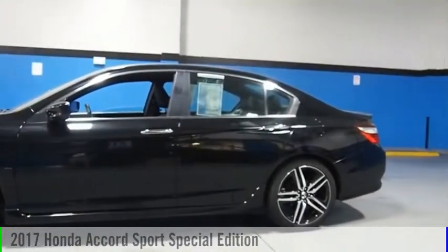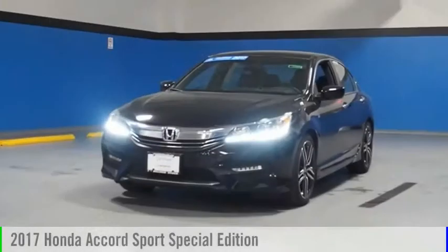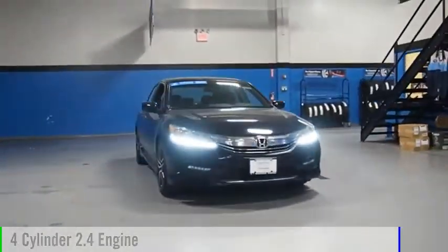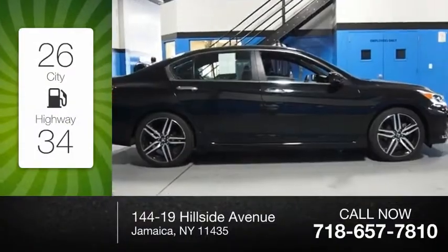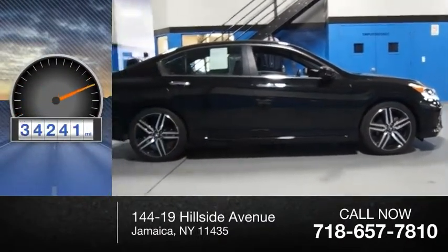Stop by and take a look at the 2017 Accord. This vehicle is powered by a front-wheel drive, 4-cylinder, 2.4-liter engine. Great fuel efficiency saves you money by requiring fewer trips to the gas station. This vehicle has less than 35,000 miles.